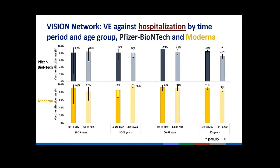Here we have Pfizer on the top in gray and Moderna on the bottom in yellow. VE is broken down by age group and time period shown along the bottom, with the darker bars being the pre-Delta period and the lighter bars being the Delta period for both products. Here we see fairly stable VE in the 2 time periods, with the exception of the 65+, and a bigger decrease specifically for Pfizer with non-overlapping confidence intervals. While there's a hint of decrease for the Moderna point estimates in this age group, this was not statistically significant. Next slide.